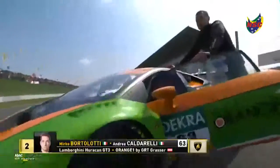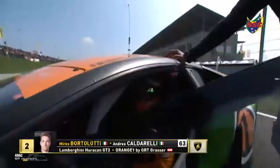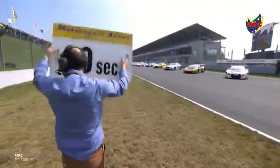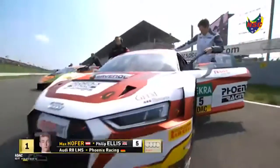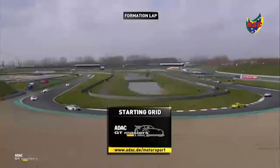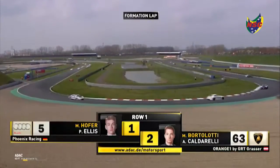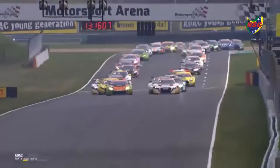P2, the orange one by GRT Grasser team of Mirko Bortolotti and Andrea Caldarelli. But going from pole position, it will be the Phoenix Racing Audi R8 LMS, driven by Max Hofer and Philip Ellis. So the cars on their formation lap then ahead of the start of race 1 of this opening weekend. And a real drag race going into turn number 1.